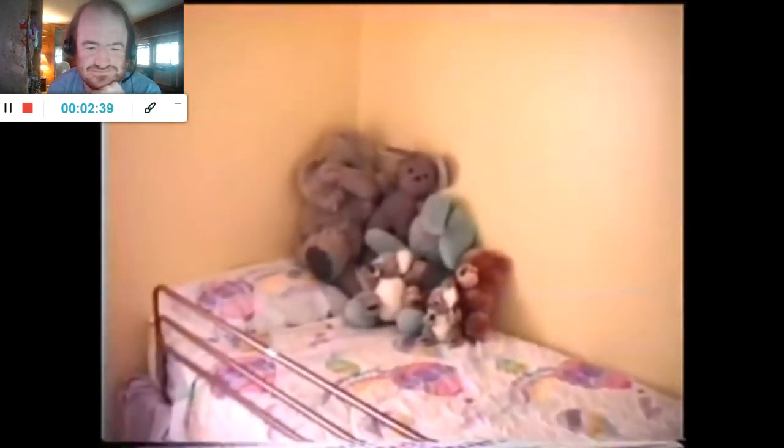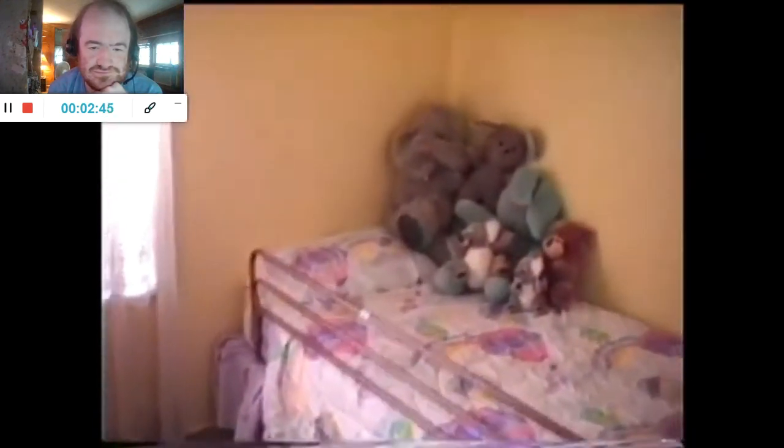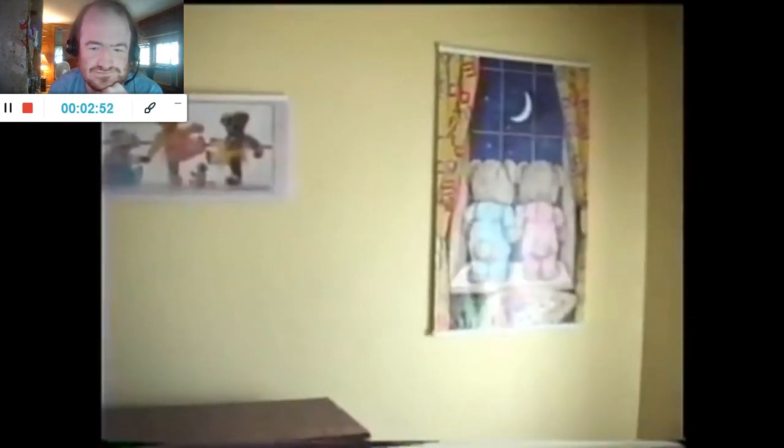Okay, we're out of the bathroom and on our way to Heather's room. Here you go in to the disaster area. Yeah, the disaster area. A few teddy bears piled on the bed there. A little guardrail keep her from cracking her noggin open. Some of the posters in Heather's bedroom.